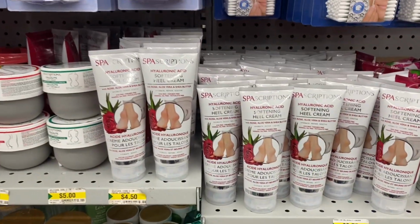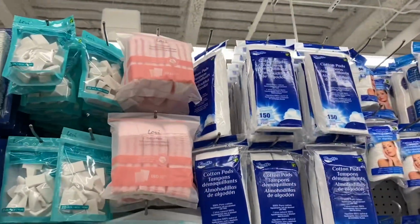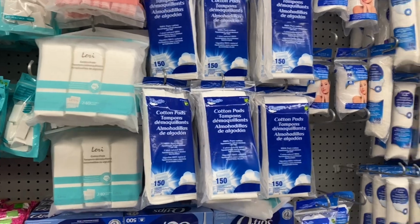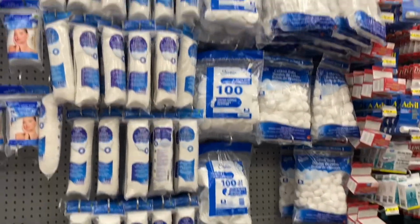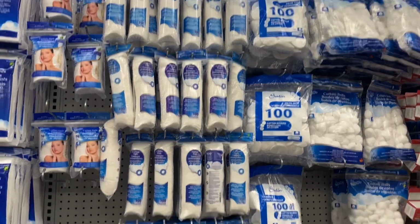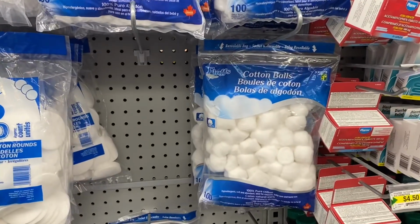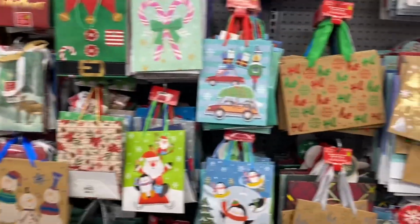They have so much nice stuff like this heel cracking cream, and I always buy my sponges and puffs from here because they're really affordable. And these cotton balls, cotton puffs, and pads, I really love them. I'm really a big fan of that. I always decorate my home, my bathroom with this.